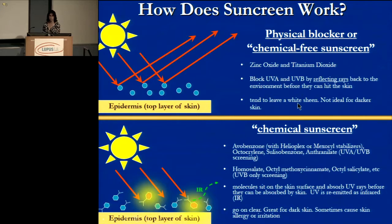But they do tend to leave a white sheen, and so darker skin tones don't do great with them, although the micronizing technology, the nanotechnology, has made it much better. And so a lot of them do go on much more sheer than they used to.